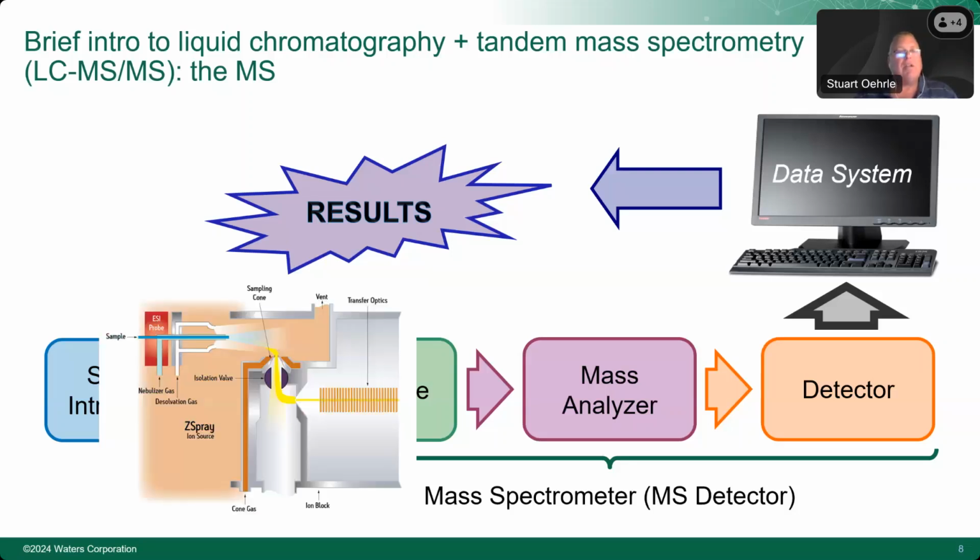Next slide. The sample introduction and ion source is shown here. This is a Z spray. You can see the spray coming across the top there, and then the yellow Z shape there is how the ions get drawn into the mass spectrometer, and you're basically taking it from a solvent phase into a gas phase and ionizing it into the instrument. Next slide, please.